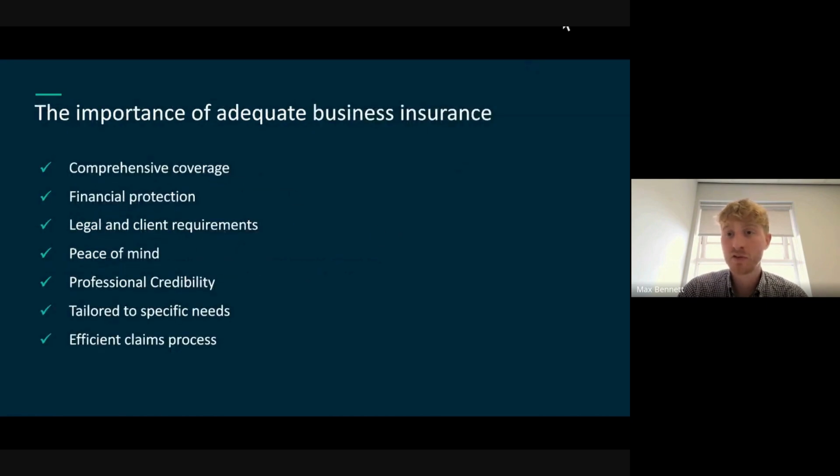And then we're going to move on to actually making sure you have adequate business insurance. So making insurance adequate, basically a comprehensive cover. It's basically you making sure that you've covered all the bases of the risk for your business. And every single person here, I'm sure the risk that you face will be completely different. So you need to make sure that yours is tailored to you. That then enforces, obviously, that financial protection. It then means you are going to meet those legal and contractual requirements no matter what it is you're doing. Therefore, you have the peace of mind to do that day to day.